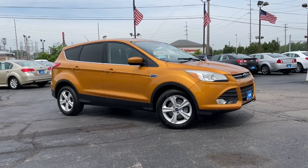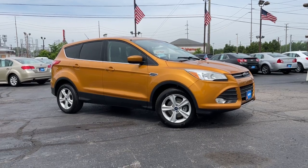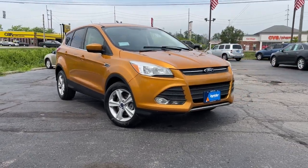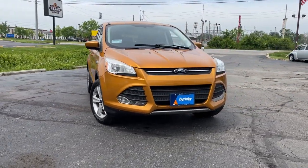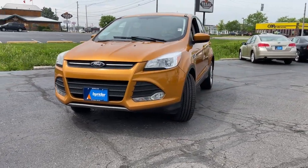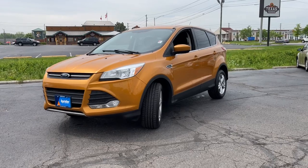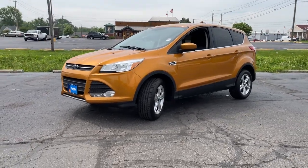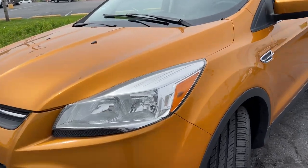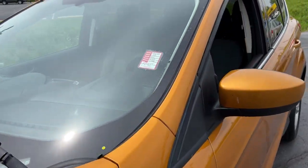Hop into the 2016 Ford Escape. This vehicle still has fewer than 120,000 miles on the clock, so it won't last long. De-stress and decompress in this sleek and sporty Escape. Its quiet cabin, flexible seating and cargo storage, safety features, connectivity, and all-weather capabilities infuse every drive with confidence.